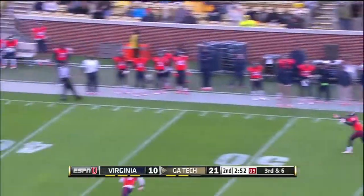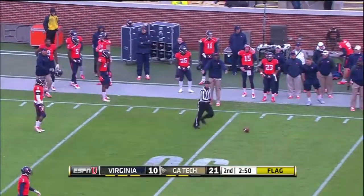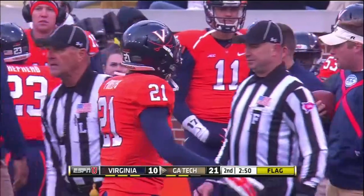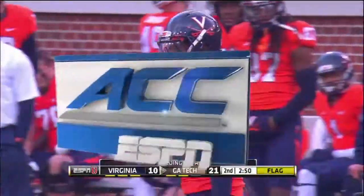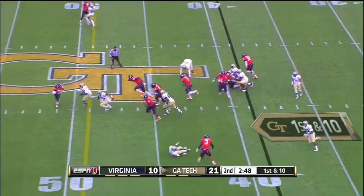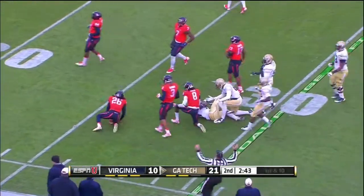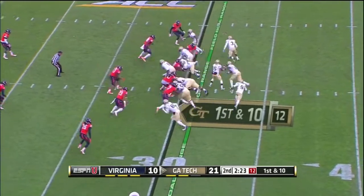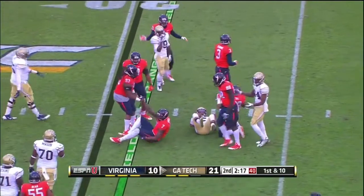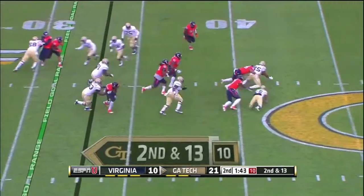Thomas downfield on third down, incomplete, and now a flag. Holding on the defense, number 21. 10-yard penalty, automatic first down. Here's Days up the gut, across midfield. Days finally brought down by Harris. Thomas on the option keeper, and he's chased down by Eli Harold. Has to sell that he has the football. Thomas pitches it, it gets away.